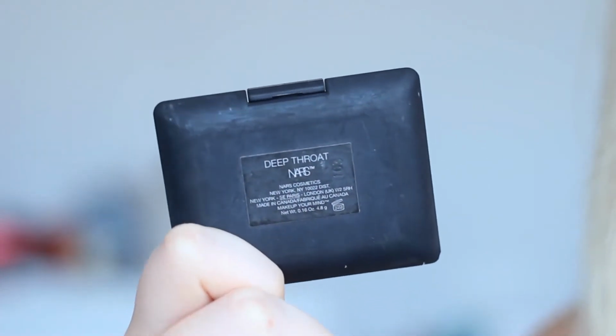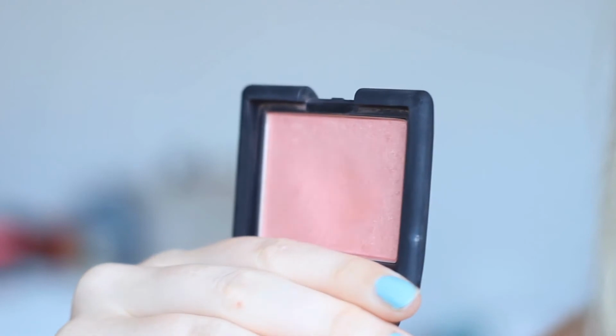I wouldn't say that these are massive blushes at all. They're a lot smaller than a lot of blushes, but I do think they last a long time. I think this is possibly the first NARS blush I ever bought, and it's definitely my favourite by far. This is one I find myself going back to, and it's a nice flush of colour on the cheeks. It's a very pinky shade with a nice bit of golden fleck through it. It's not too shimmery, but it adds a bit of something to the face.